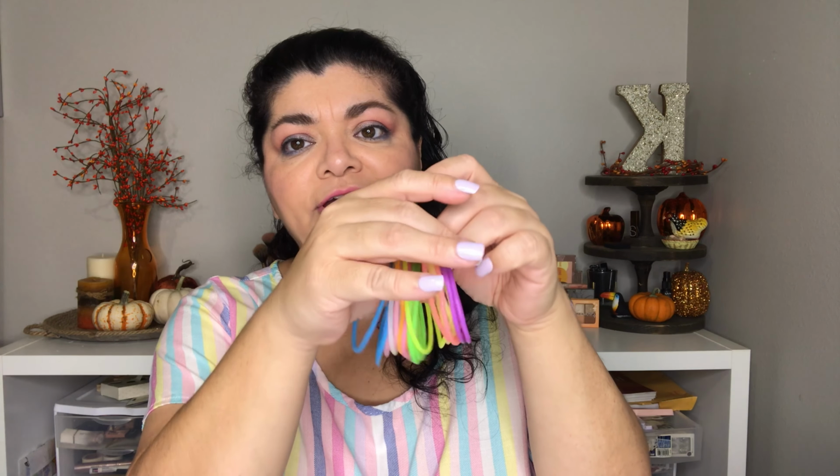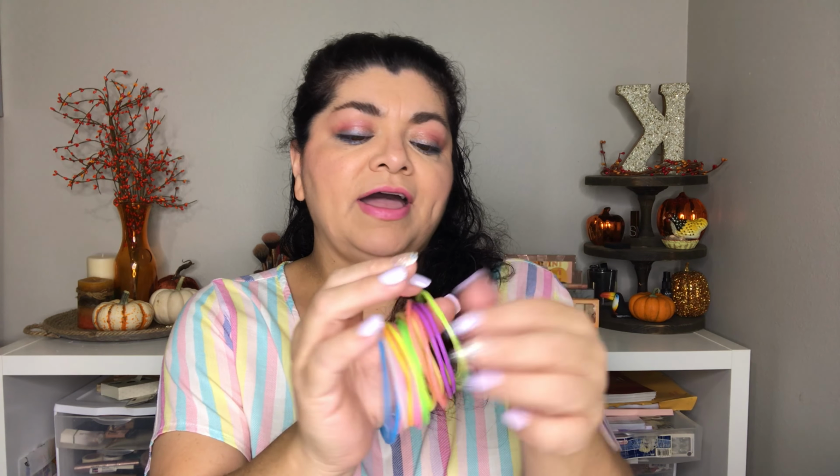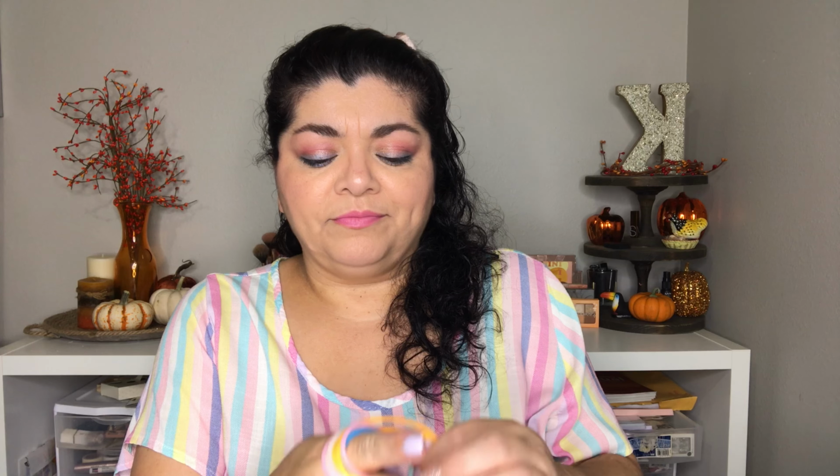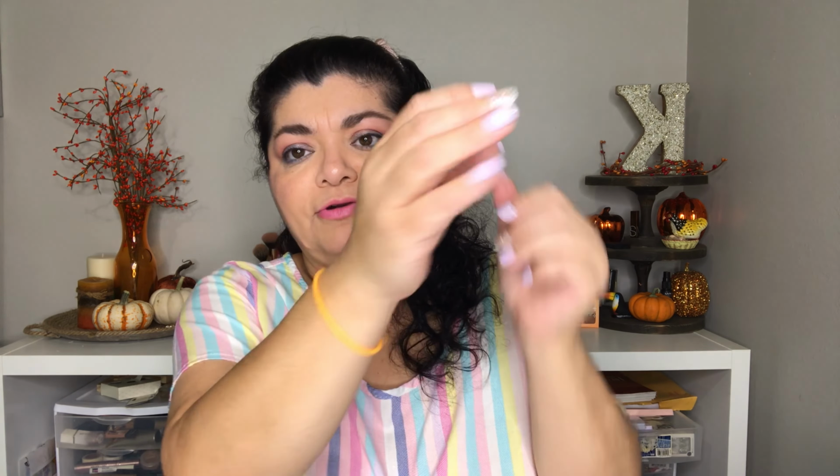Okay, so the next item is something that comes in a set, and it's these right here. It's a whole bunch of bangles. I think they're called bangles. I don't know if they're going to go on my hand, by the way. Let's see. Yeah, they do go on. Okay, so it's a bunch of bracelets.